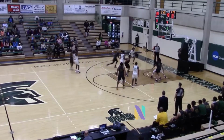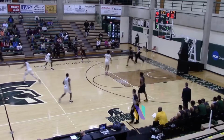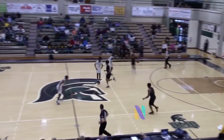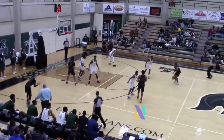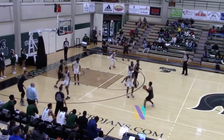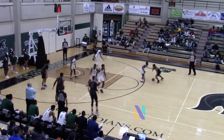Cam Robinson fires away, though. He won't miss. 12 points on 4 3-pointers for Cameron Robinson. He's over 1,000-point scorer in his career here at UMO. Yeah, just a phenomenal shooter. Just great form and just such a pretty shot to see.